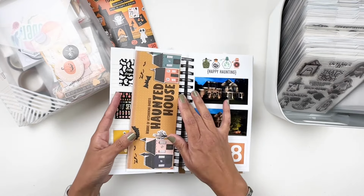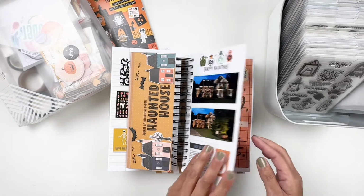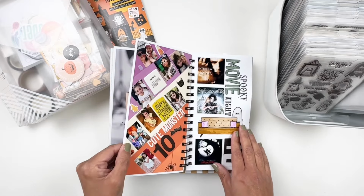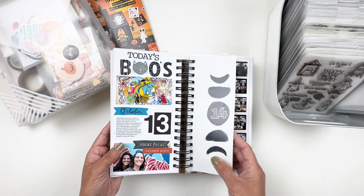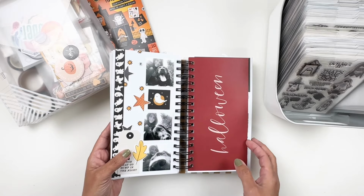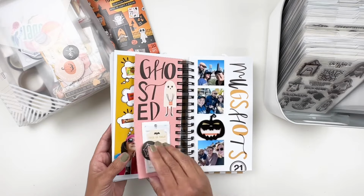So anyways, this one opens up, it's so cute. I had a lot of 6x8 and obviously these pages don't fit 6x8, so I tried to find different ways to fit them in here. But like I said, I had so much fun putting this together and it is so pretty. Oh my gosh, I'm so excited for October. I can't wait to play a little bit this year and make my own pages again.